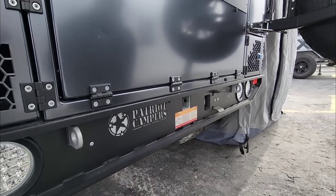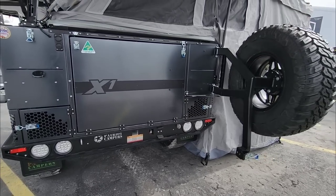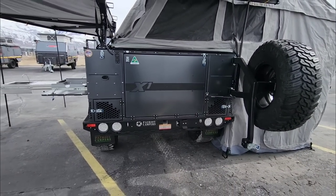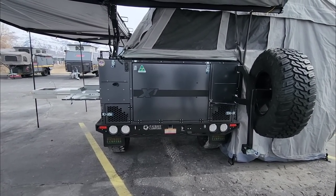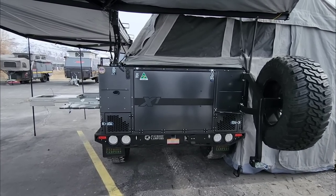I love the 2-inch receiver you've got back here too. Just the overall look too. It has a very well-built industrial look to it. Very clean, like you said. Love the LED lights, the reflectors on it. Just beautiful. Super cool.